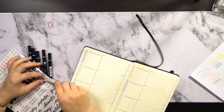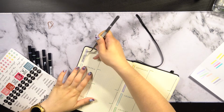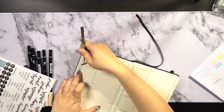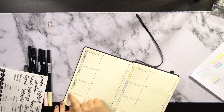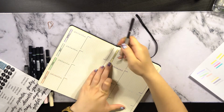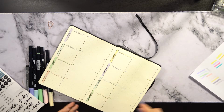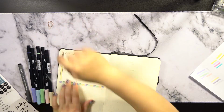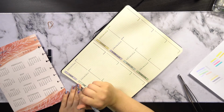And I'm using stickers because my handwriting is not the best. If you want to see me organizing my stickers, I'm going to put up a link above. There were a lot of stickers for me to go through. So doing a bullet journal, not everybody needs to have perfect calligraphy. I definitely do not. My handwriting resembles chicken scratch, and it takes a lot of effort for me to write decently. So stickers really do save my life.